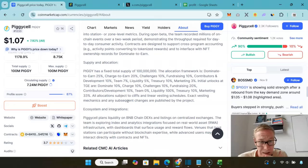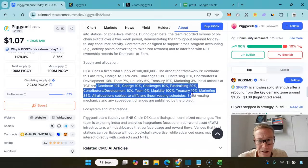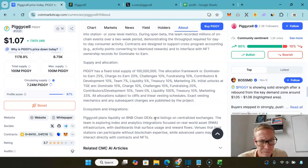Contributors and development gets 10%. Team gets 7%. So of the ones that are set to potentially cause sell-offs, those will be the ones. Now, the reality is they didn't get released at token generation, but they will be at some point. So it is worth bearing in mind.